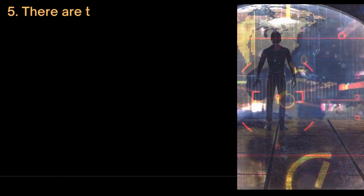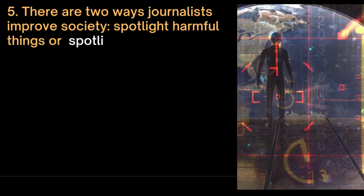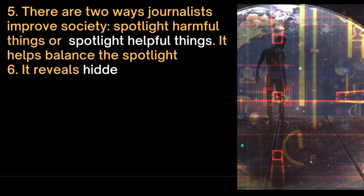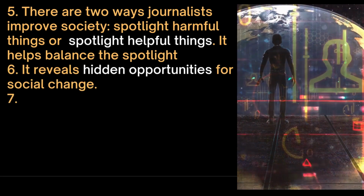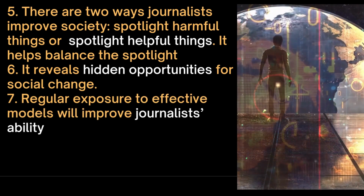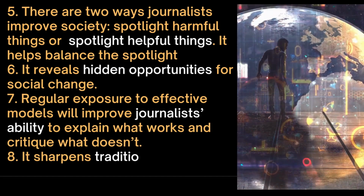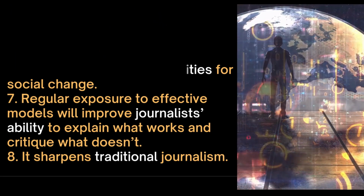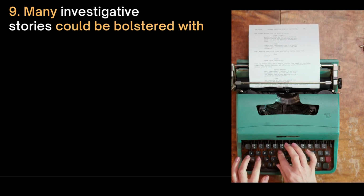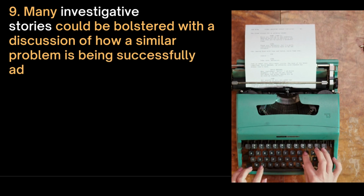There are 2 ways journalists improve society: spotlighting harmful things or spotlighting helpful things. Solutions journalism helps balance the spotlight. It reveals hidden opportunities for social change. Regular exposure to effective models will improve journalists' ability to explain what works and critique what doesn't. It sharpens traditional journalism. Many investigative stories could be bolstered with a discussion of how a similar problem is being successfully addressed elsewhere.